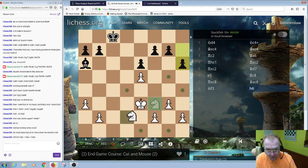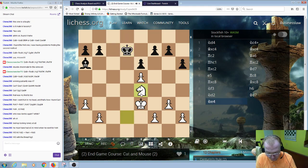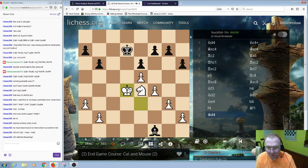h6. King d2. King d7. e4. b6. And f4, taking time to protect the pawn. Bishop f1. King d4 to stop the king from infiltrating in. Bishop g2. And now knight d6. And f5.